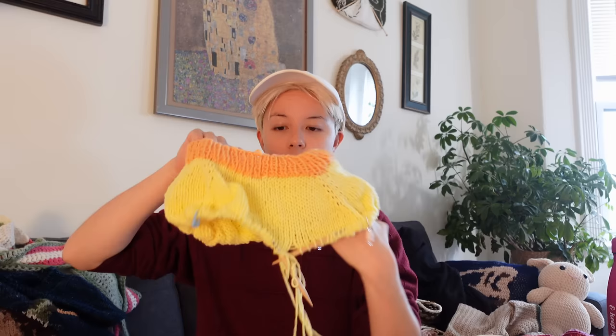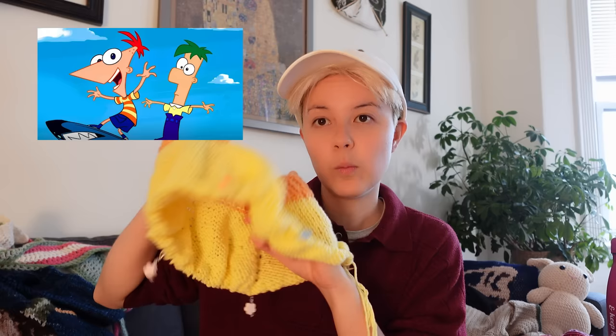And then, ooh, this yellow raglan project that I am knitting to maybe be a Halloween costume with Jada.